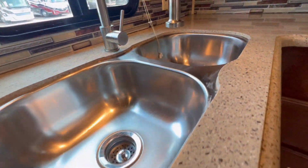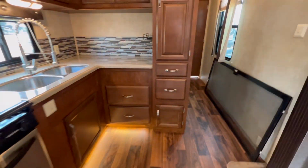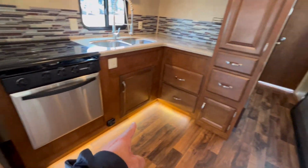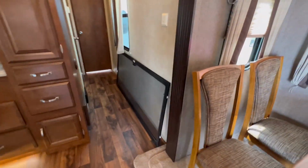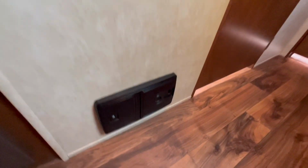Look at the beautiful countertops. Oh, that is fake. Residential style faucet. Beautiful woodwork. Love that LED light just down low. Guys, this is the screen door for the patio doors. Of course, we remove that in travel. Oh yeah, central vacuum system.